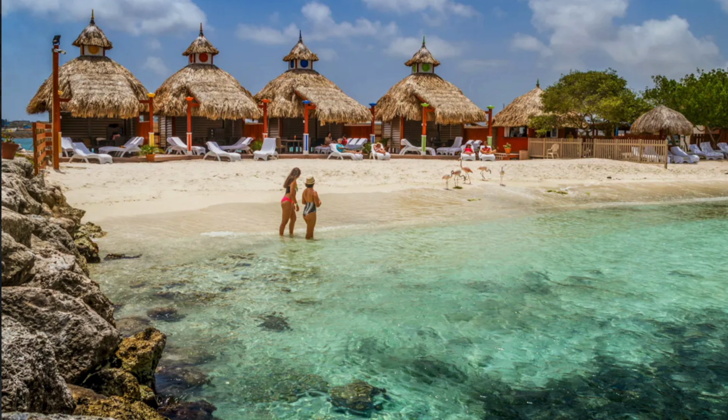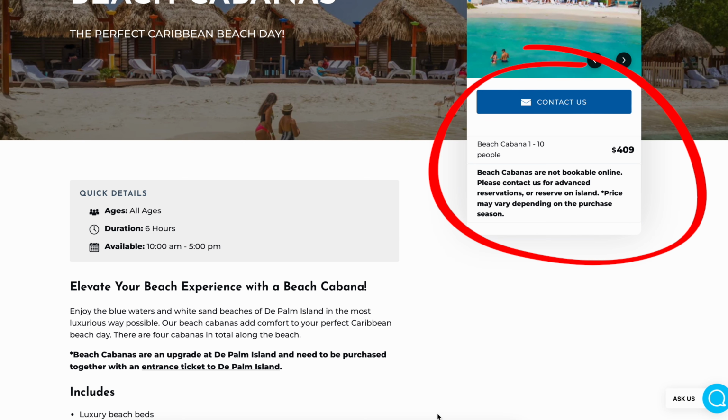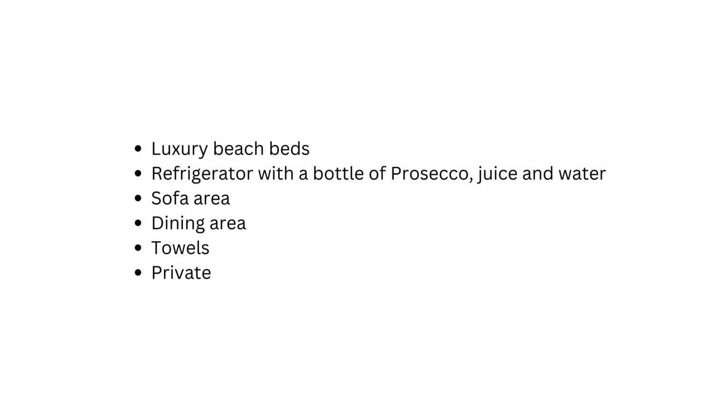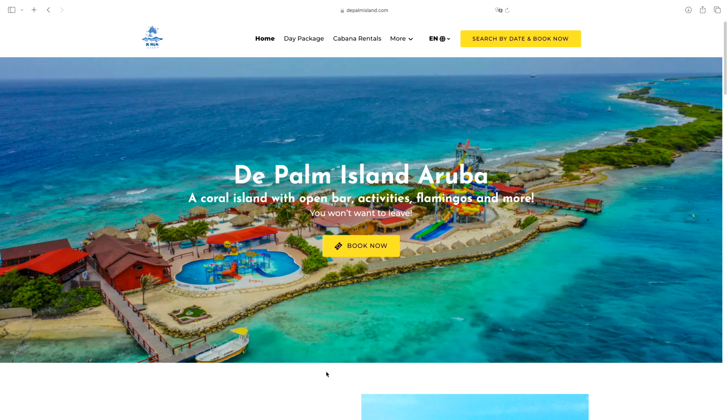But to actually mingle with the flamingos on a private beach, you'll need to rent one of the 4 available cabanas. For $409, which covers up to 10 people, these beach cabanas offer luxury beach beds, a refrigerator stocked with prosecco, juice and water, a sofa, a dining area, towels, private beach bar, and concierge service. For this option, you'll have to call or email the Palm Island and book the cabana in advance with your ticket. Please check their website for more info.